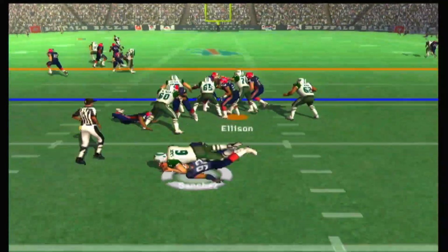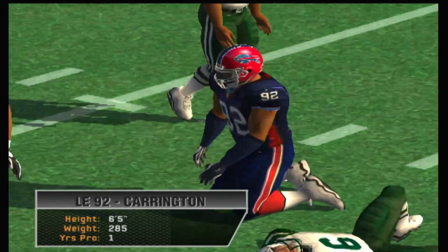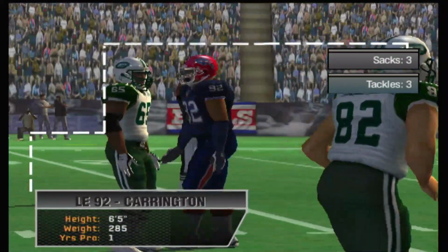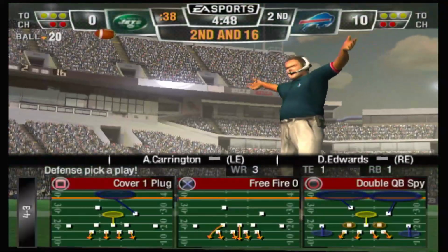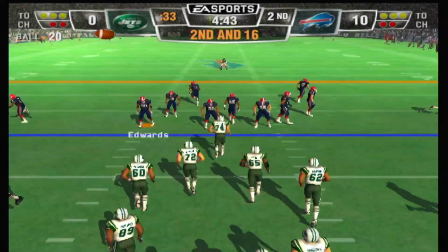Here comes the heat. He goes down. Sack. This guy has become a matchup nightmare for this offense. It doesn't matter who they have blocking him. They just simply can't get it done. Sack number 3. This is one of the real dominating performances so far this season. Brings up a second and long situation here. 20-yard line.